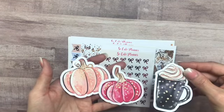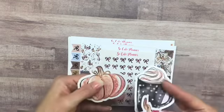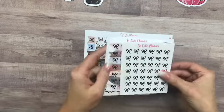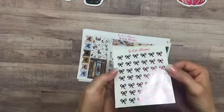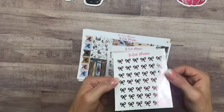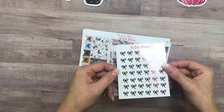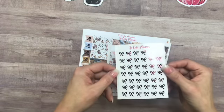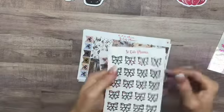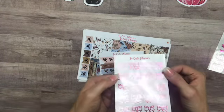How cute are those? And they're good size too, so they will fit good in your TN or in your regular planners. All right, and so here are some bows. And this is in, I want to say, the hot pink. I could be wrong, and I'm trying to move it around so that you can see it. I'm hoping that it picks up. There we go. And then I'm going to show you these big bows again in the same color.